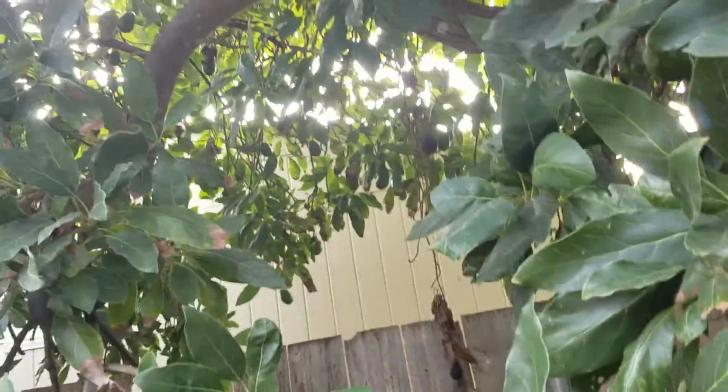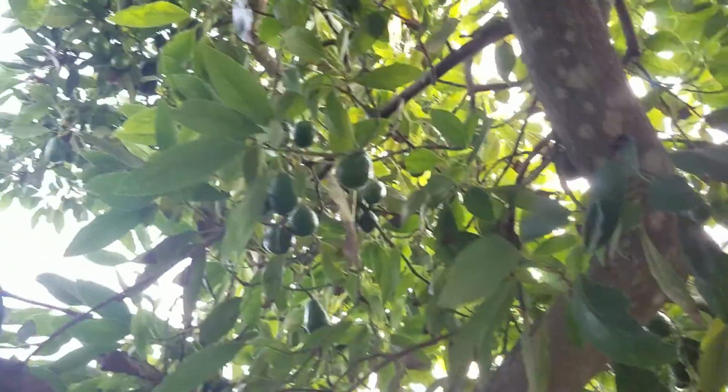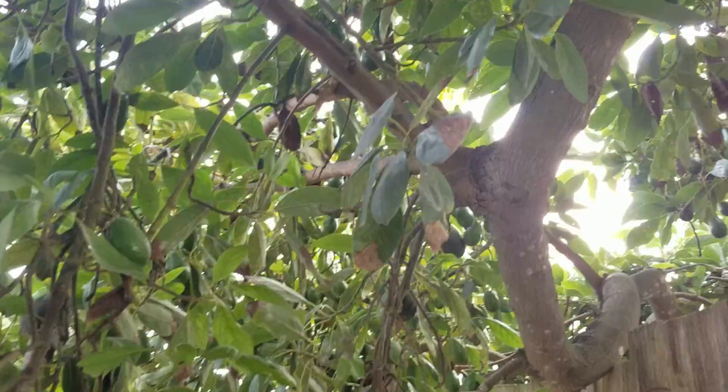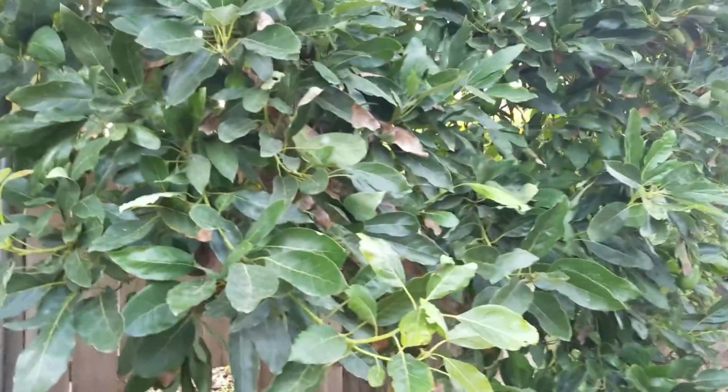And when they're this big, see over in there? It just adds up. And now you see very few old ones left on here, and they're really difficult to pick, so I just come out here every day and pick them up off the ground, and I give them away, give them to the neighbors.